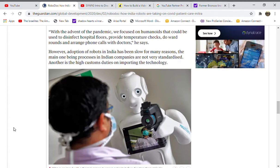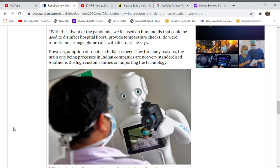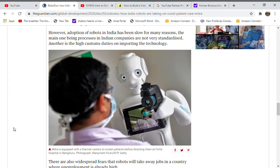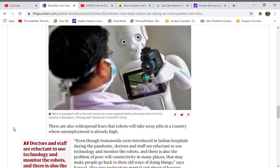However, adoption of robots in India has been slow for many reasons. The main one being processes in Indian companies are very standardized. Another, high customs duties on imported technology. As you can see here, Mitra is equipped with a thermal camera to screen patients before directing them at Fortis Hospital in Bengaluru.